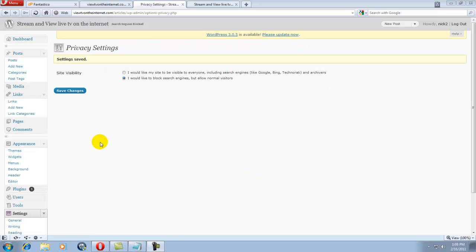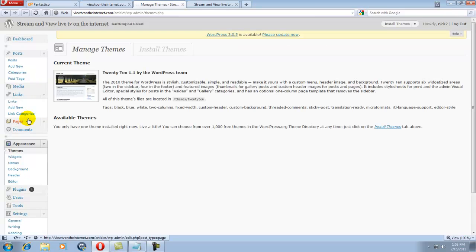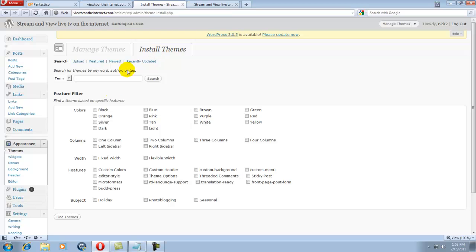Okay, now that we've done that, let me show you how you can change the appearance of your blog. Extremely easy. You can make your site look extremely nice and professional. We can go to themes, and we can do all of this right within the WordPress platform. You can just go right to install themes, and you can choose any of these options. You probably know exactly what type of blog you would like. You've probably looked around the internet and saw some blogs you may have admired, and you can pretty much select what you like.